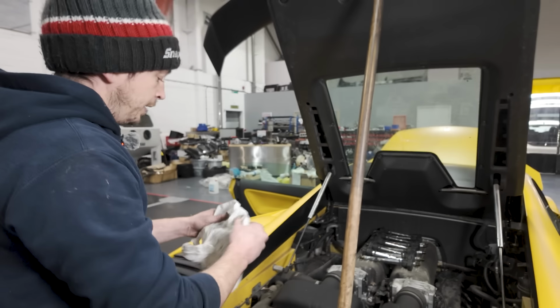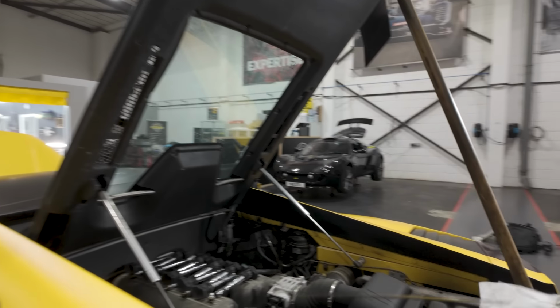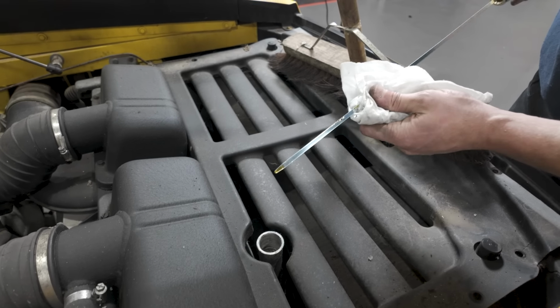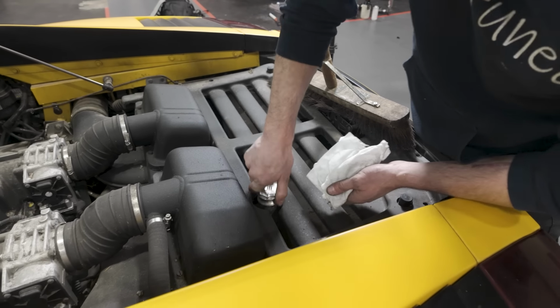Safety first and all that. Take the 710 cap off. Remove the 710, and see if it's got any slip and slide paste in it. It has got a bit, so we have got some in the tank.